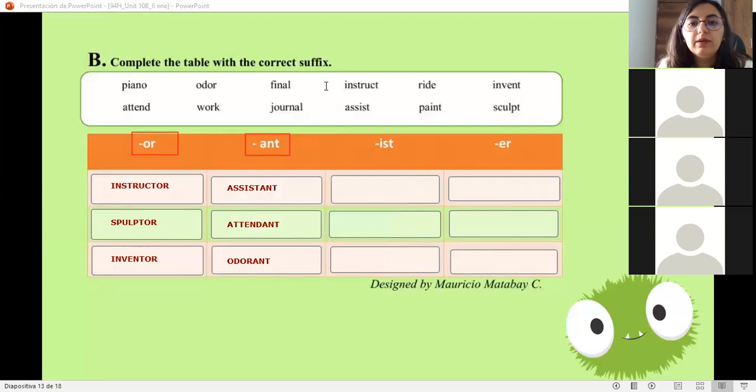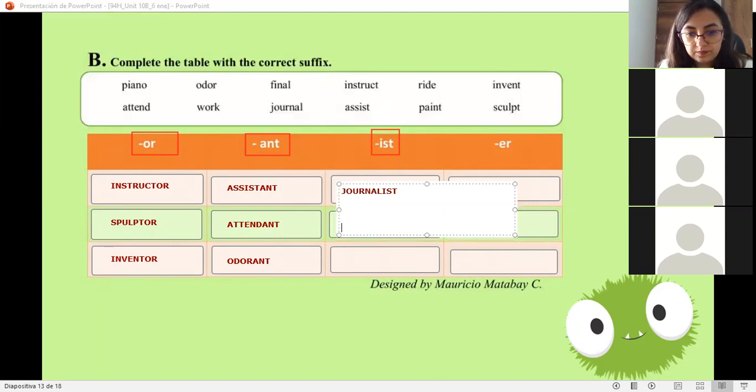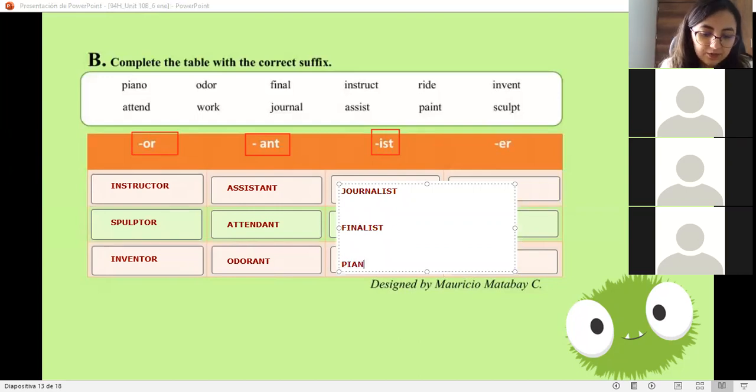Perfect. So what about the suffix ist? Journalist. Exactly, Alexander, journalist. What else? Finalist. Perfect, finalist. What else? Pianist. Pianist, good. Un pianista, very good.